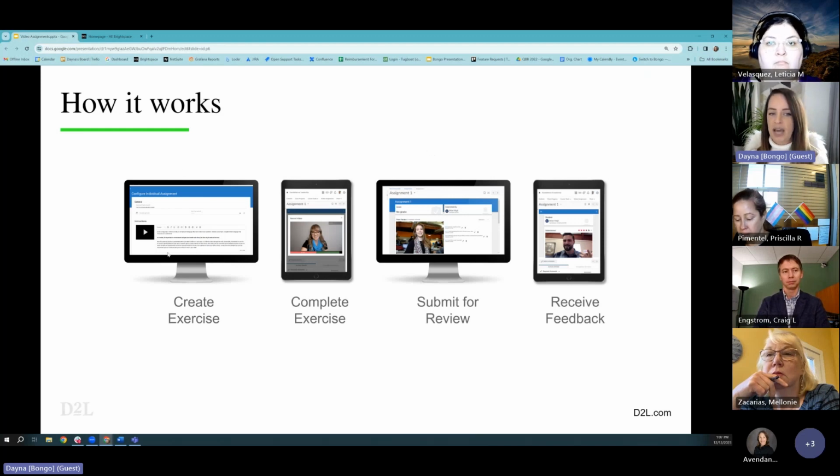So the first step is really creating the exercise or the assignment. So this is the instructor or the course designer, whoever's in charge of creating the exercise, can go in via Brightspace into our platform and create a video assignment. Then it's about the learner, obviously completing the exercise. So we're going to walk through what that looks like from a learner's perspective, both from how they complete their assessment, but also get some coaching tips and feedback throughout that process.